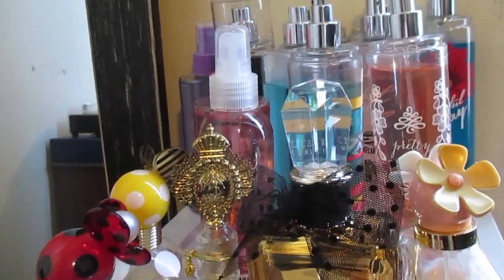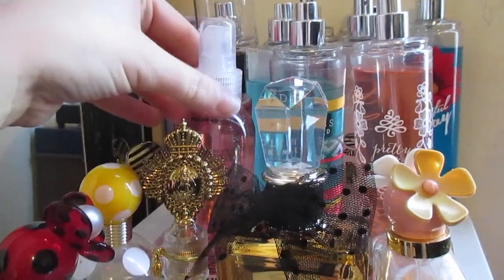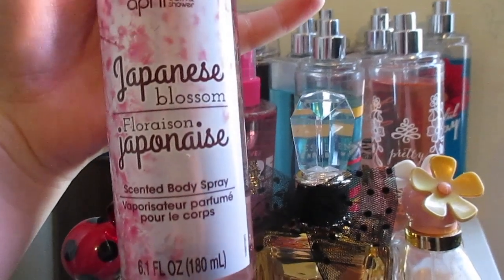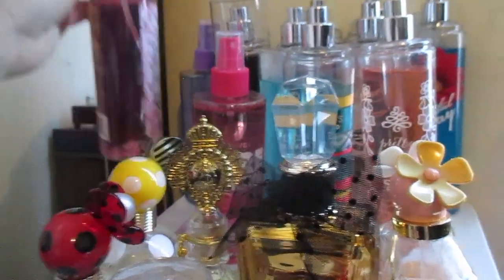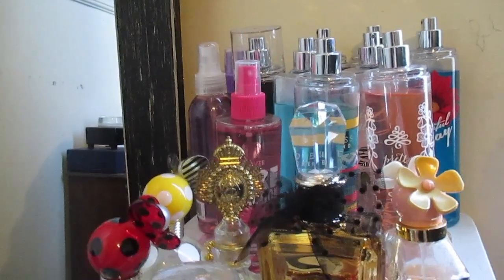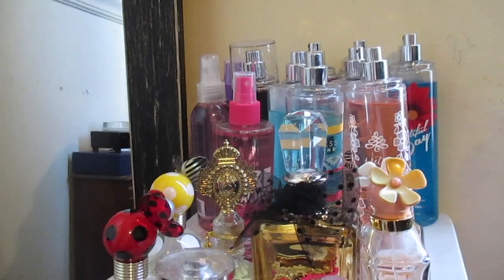So like I said, I'm very like fruity floral, guys. That's what I tend to gravitate towards. And then this is Dollar Tree again with Japanese blossom. These are ones that I probably am going to toss in my car this summer just to have. But yeah, that's everything that I have, guys.